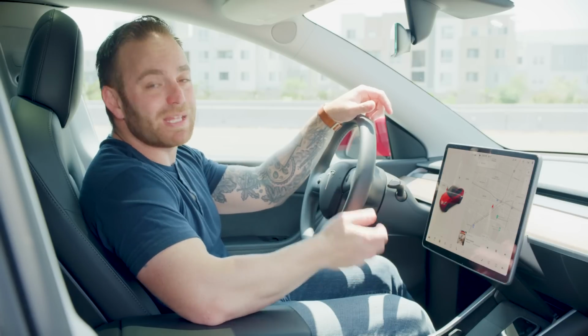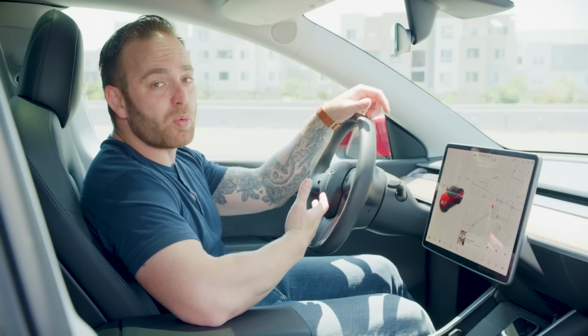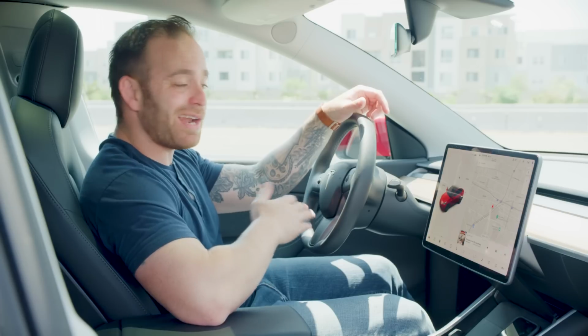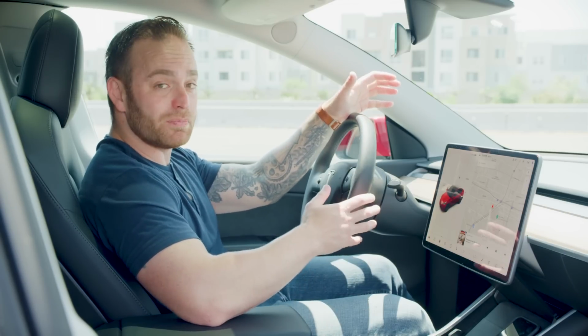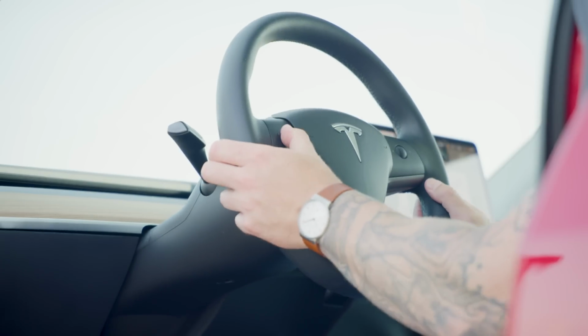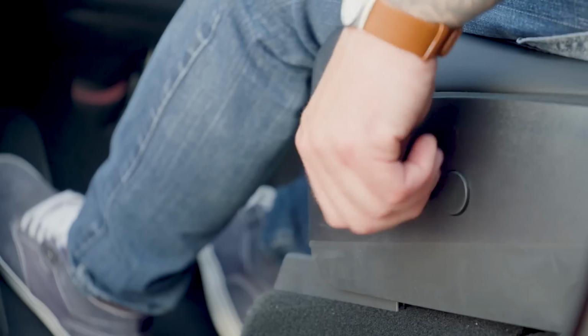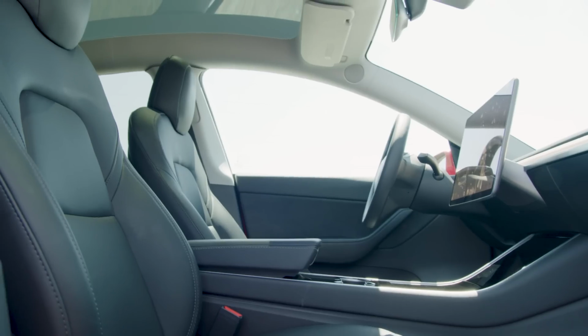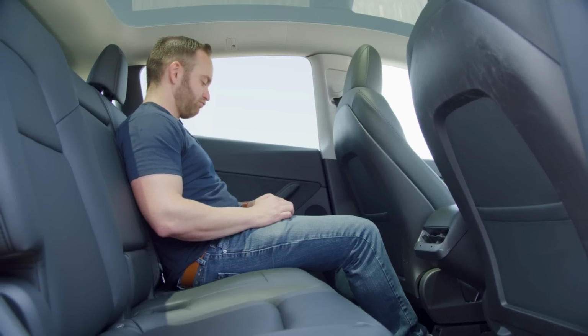First things first, it's easy to get in and out of the Tesla Model Y. The doors open wide, and thanks to a nice ride height, you can just slide right into the front seats. Behind the wheel, there's plenty of adjustability from the steering wheel and the front seats, so you can find your driving position easily. Up front, there's lots of headroom, and in the rear, plenty of legroom.